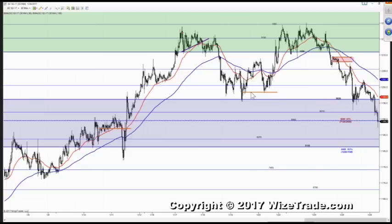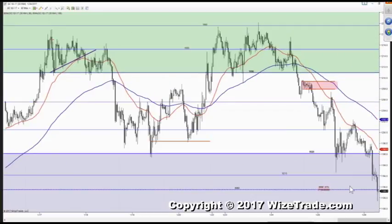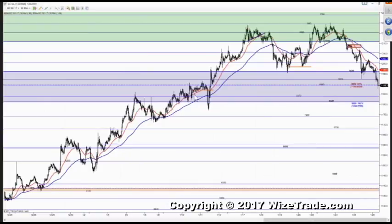And let me go back in here. That was actually right in here. So yesterday we saw this nice pull down. I even thought yesterday we might dip in here into the 90s. So we finally made it here. This is a pretty decent area right in here. You've got the 61%, you've got the 89.50 here. So this is a pretty decent area.